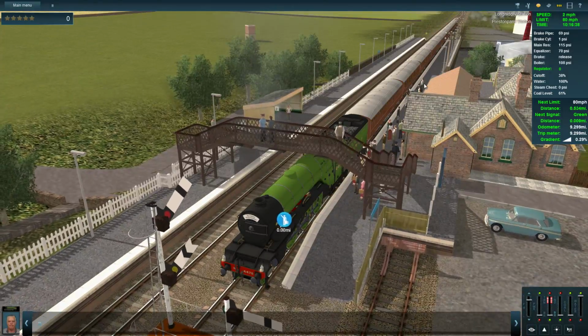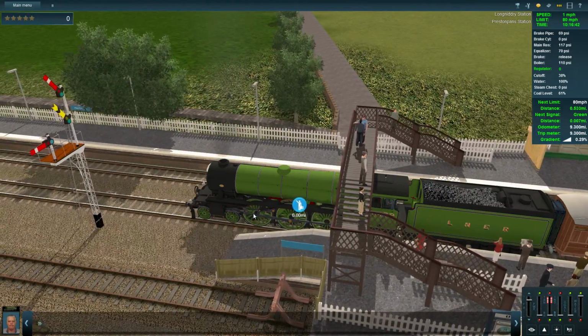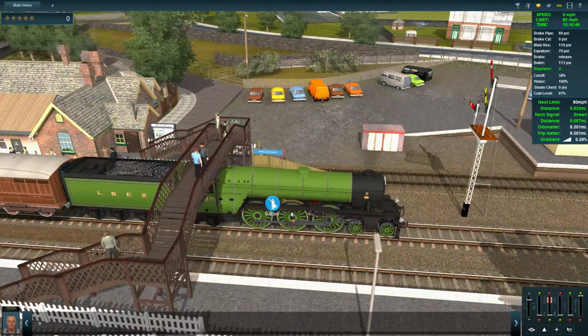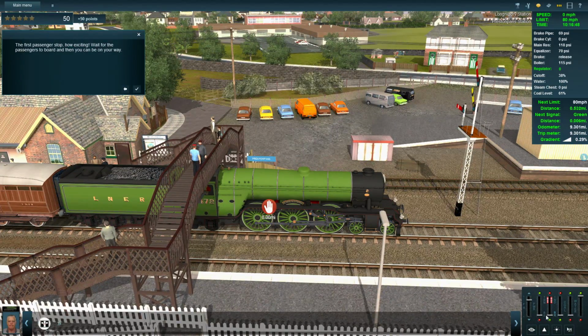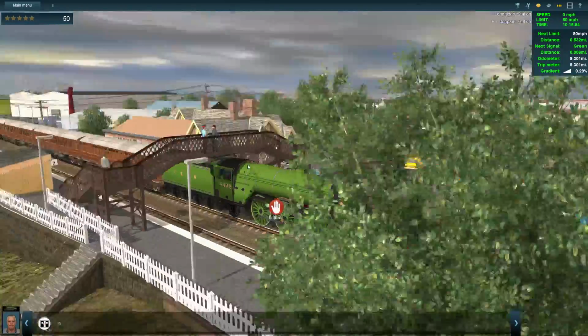As we stop in Prestonpans, this is a little bit confusing to me, because the train is not going to fit on the platform. So I am going to creep this forward as far as it goes, which looks to be about there. The first passenger stop. How exciting. Wait for the passengers to board, then you can be on your way.